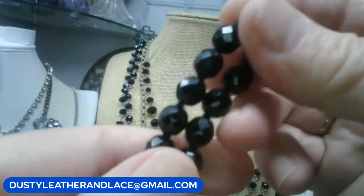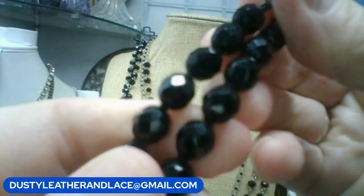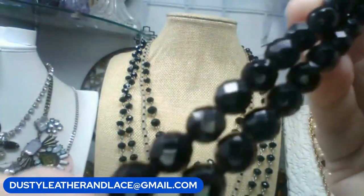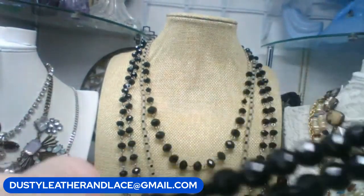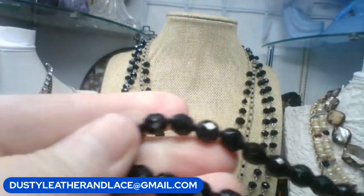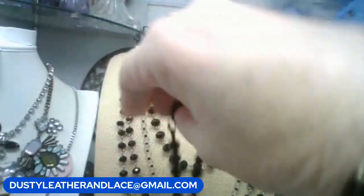And this is a newer one, but it's made to look older. It's vintage, but not as old as that choker. It's hand knotted, black glass, and it's really long, like flapper length. I'll measure it for you, though. Really good for layering. You could just double it over even.